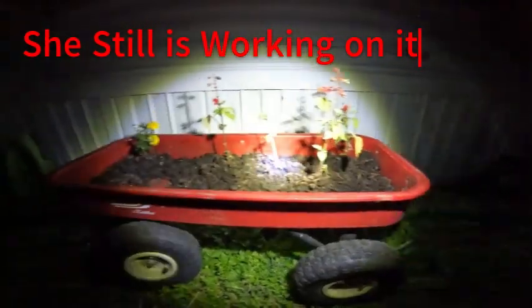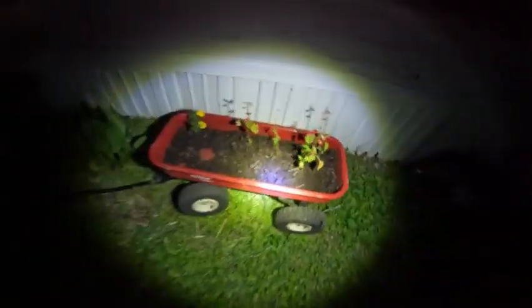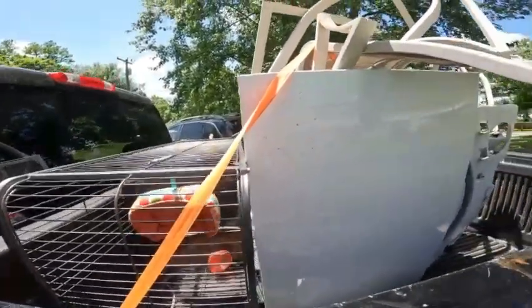There's the pretty little flower bed. Wagon bed. Well, while you're down here, you're going to be the hillbilliest hillbilly.